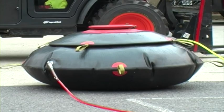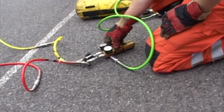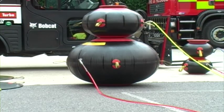Crews spend a considerable amount of their time testing and maintaining this equipment in tip-top condition, ready to respond to any emergency.